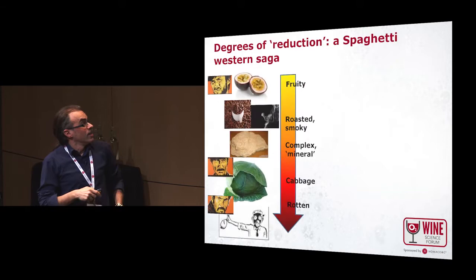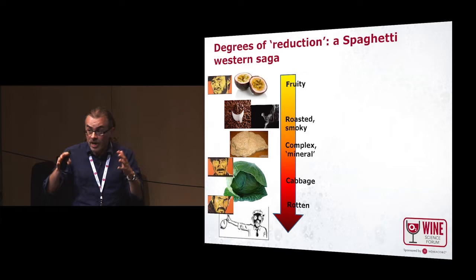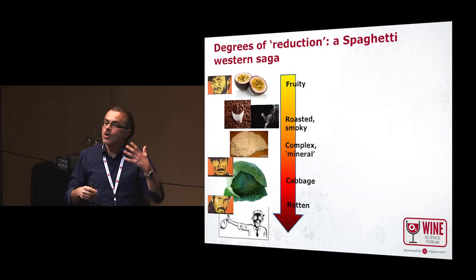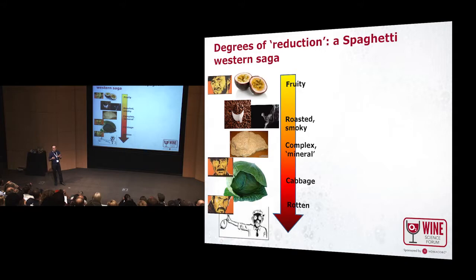Now, if you think about these from the perspective of the whole spectrum of different reductive attributes that you can have in a wine, you can go from something that's fruity varietal attributes. Imagine a Sauvignon Blanc with these nice passion fruit citrusy aromas. Now, we don't call that reduction, but you see it's connected here. So these are the good guys. Think about some wines that express some complex minerality, some roasted smoky aromas. They're probably still good guys.